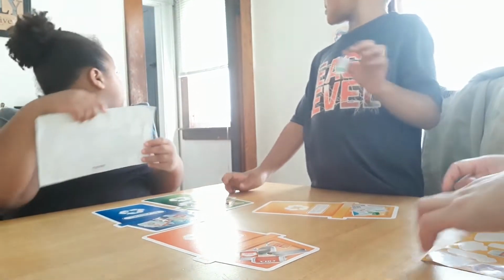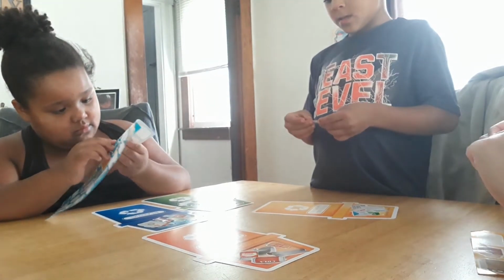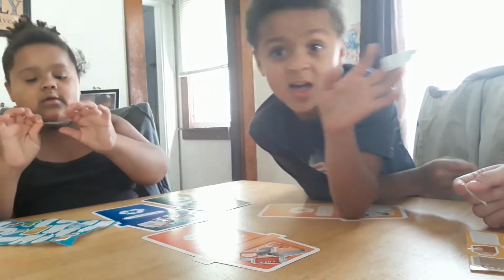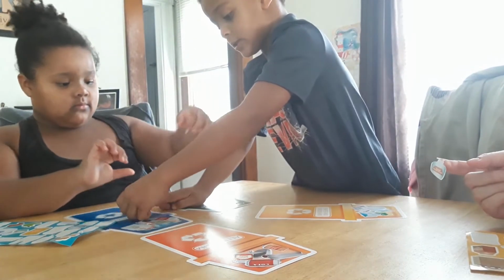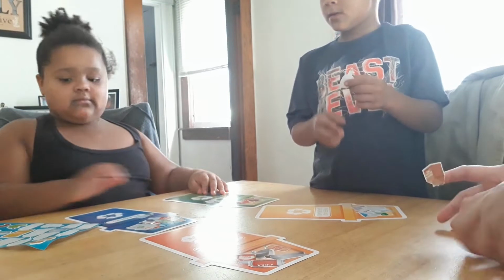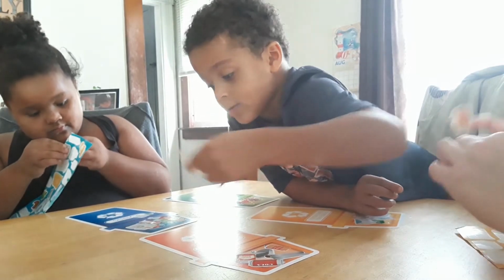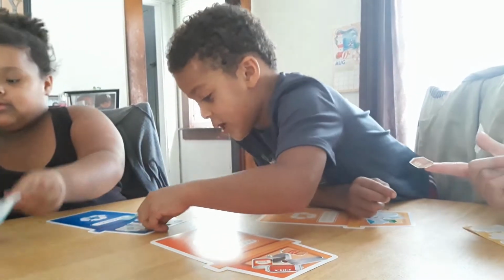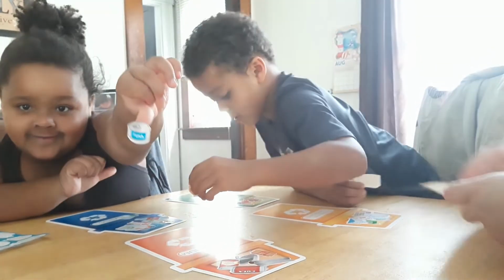This is a soap container. I got a chip bag. That's trash. And I got soap for your hands. That goes here. It's a tuna can. It goes with aluminum.